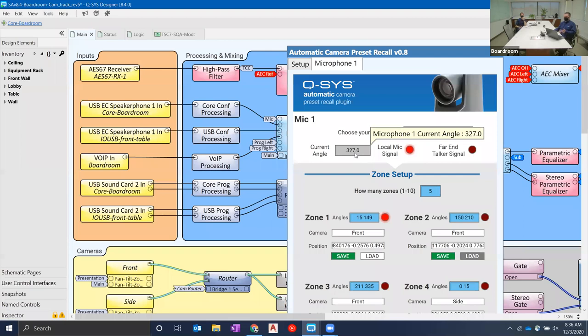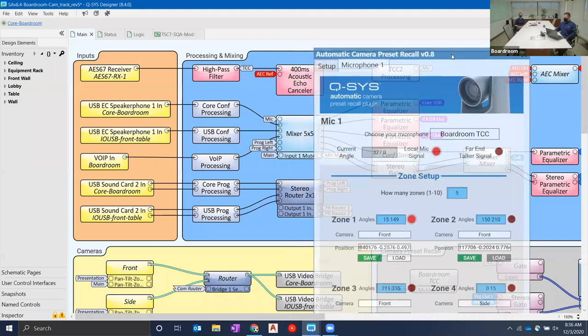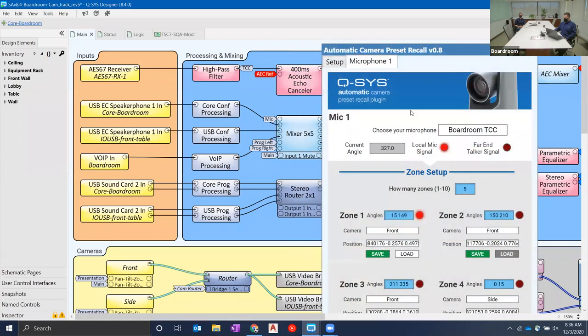So we're getting the angles back from the TCC2 plugin. I'm going to talk again so you can see that it went from about 300 to about 102, which is where I'm sitting. Perfect. And then what we want to do here is set up Patrick's zone. Patrick's in zone one, and we're going to set up his camera.